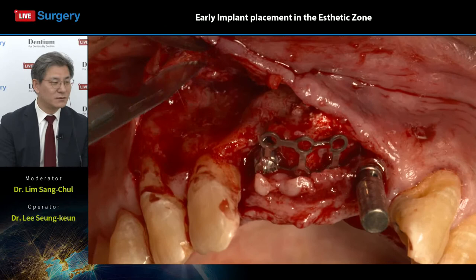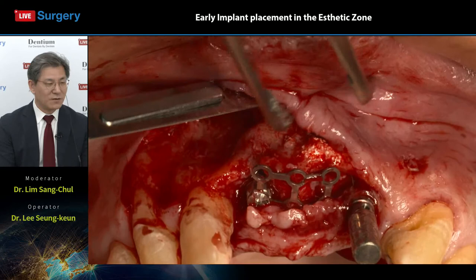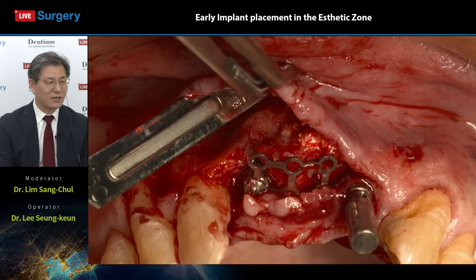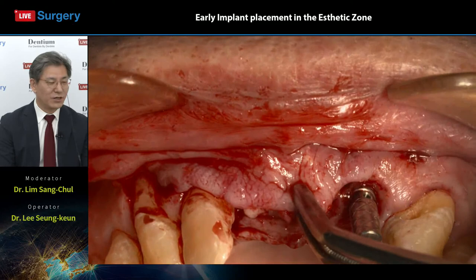Augmentation. Now he is doing the periosteal releasing incision because of fully covering this defected area, a flap extension. The periosteal releasing incision between the periosteum and the mucosa, separating the soft tissues from each other, is an essential part to cover all of this grafting area, right?